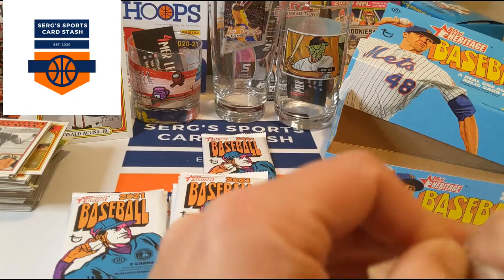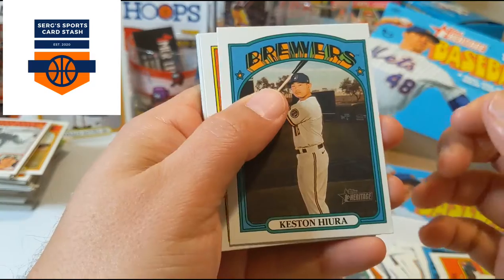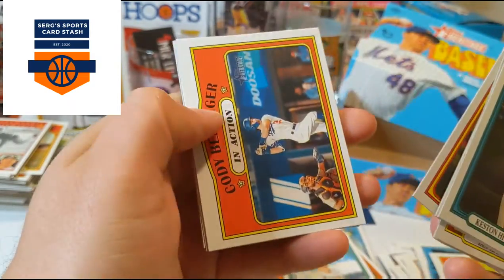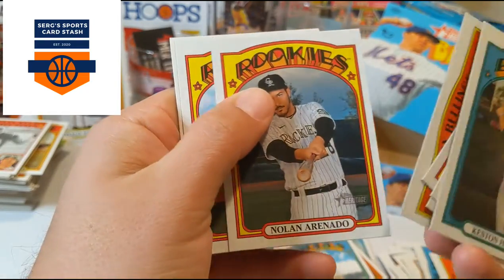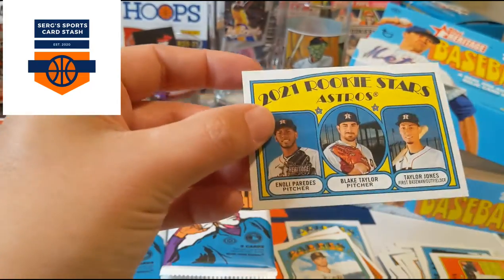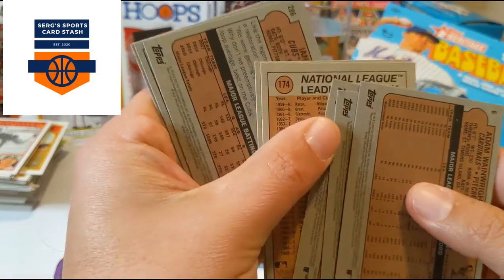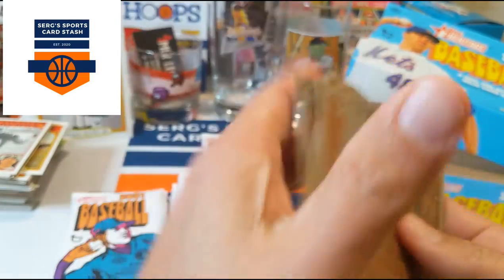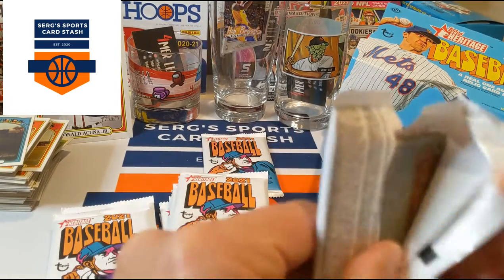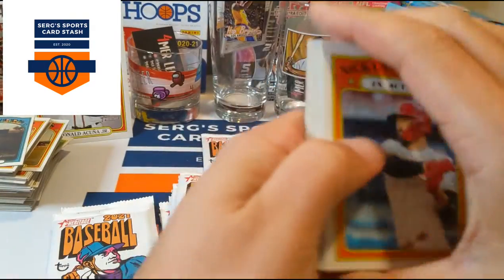I didn't even look at that checklist to see who you could actually get, but it's about 100 cards, so could be just about anyone. Keston Hiura, Matt Chapman, Ian Happ, Evan Longoria in action, Cody Bellinger, Nolan Arenado in his Rockies uniform, Senzel, Adam Wainwright, and the rookie stars of the Astros. Let's see, any variations? No. I really got a job ahead of me. I got to clean up my card pile around here. It is a disaster. But keep cracking.